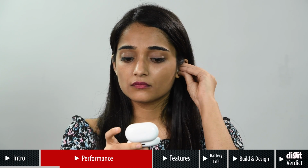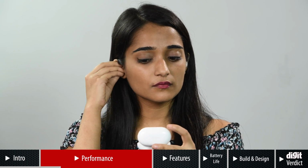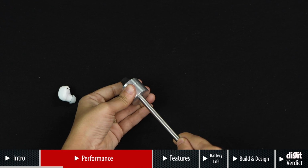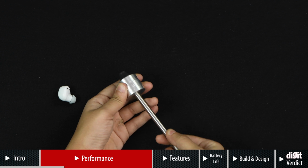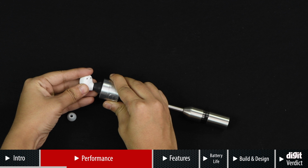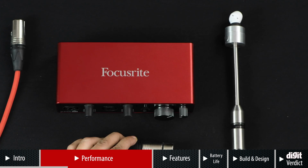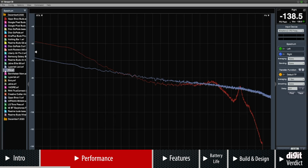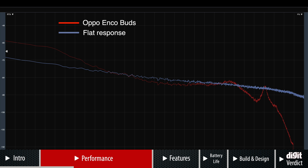Now coming to sound quality, the Oppo Enco Buds come with a warm bass-boosted sound that many will enjoy. To test the earbuds' sound signature objectively, we used a measurement microphone from iSemcon coupled with an adapter from SLS Audio, which is made to test earphones. We used the Focusrite Scarlett 2i2 as the audio interface. All of this is hooked up to a PC running the Smart DI V2 software that generates frequency graphs for earphones. The frequency graph generated shows that the Oppo Enco Buds has boosted lows up until 200 Hz.